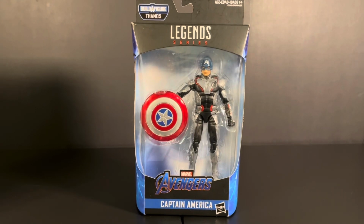In last place, we got Captain America in his Quantum Realm suit. Now, I have mixed feelings. I actually like the suits in the movie. The way this was executed, it could have been better. The costume's wrong with the color.